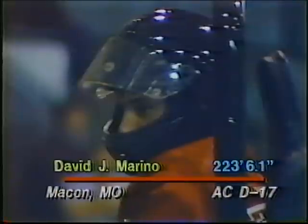223, 6.1 the distance. He takes the lead as we restart, and John, looks like they've got a nice sled setting.